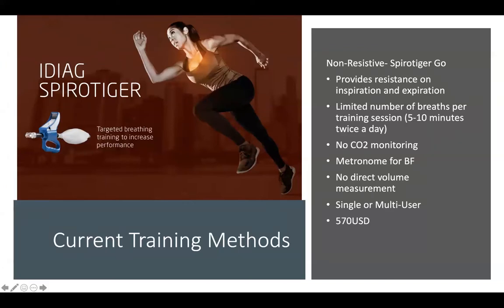And then on the screen, there's a metronome that you can adjust for breathing frequencies that you can prescribe in your programming. So I would prescribe you a volume decided by the bag, and then breathing frequencies, which you would follow with the metronome on inspiration and expiration.